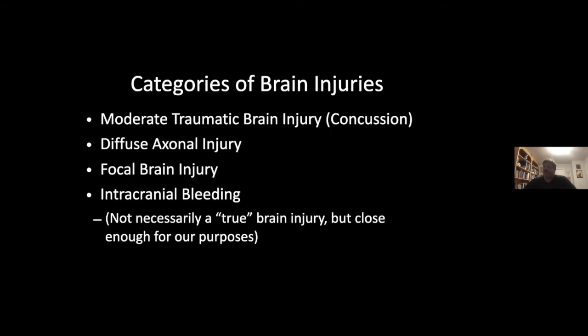So we're going to talk about brain injuries. We've talked a lot about skull injuries; we're going to talk about brain injuries a little bit. There are a few varieties or categories of brain injuries. We talk about moderate traumatic brain injuries, concussions. We can talk about diffuse axonal injuries, focal brain injuries, and intracranial bleeding. We've already sort of brushed on that a little bit.